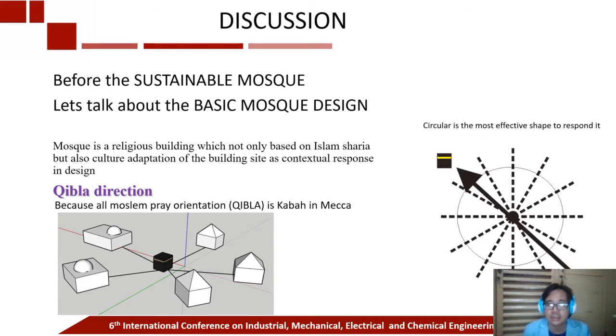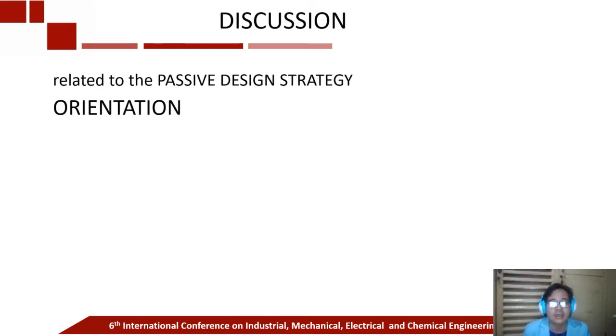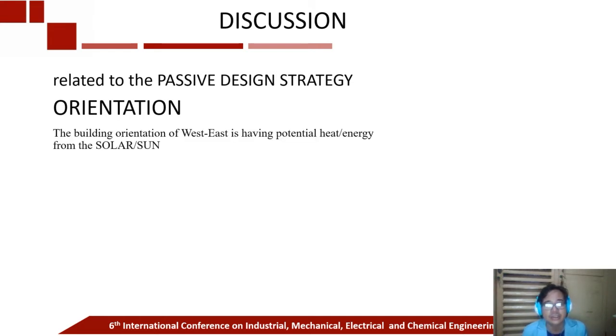So, with that direction, circular is the most effective shape to respond to it, because every time the Earth has moved maybe 1 centimeter, but it happens every day. But should we do that? No. We can do other things related to passive design strategy. The orientation of the building should not face the west and east because it has potential heat and energy from the solar sun. Yeah, we must avoid it. If we orient our building west and east, we get our rooms inside the building so hot.